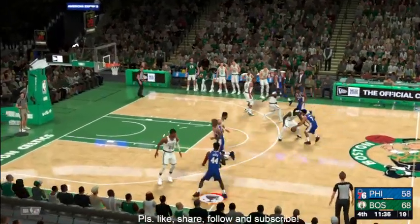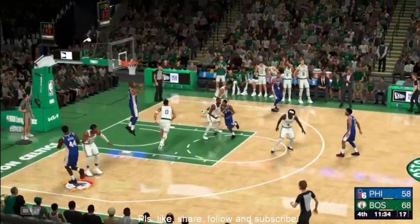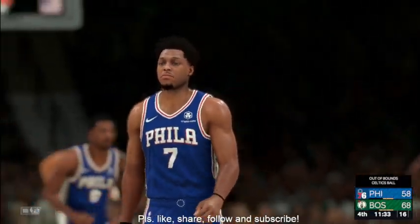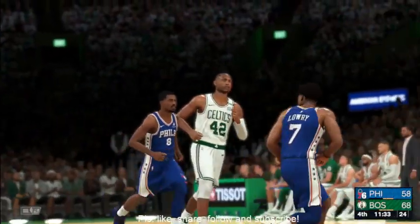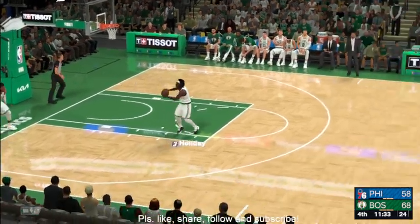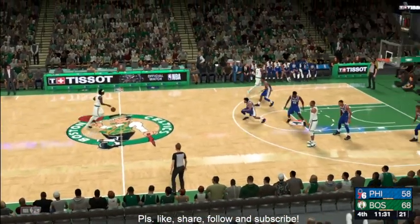Horford is such a tremendous passer as a big man. Wow, does he get work done offensively. Out of bounds, Boston takes possession. You know, simply stated, you have to take care of the basketball, and they don't on that possession. The Celtics shooting from the field, 44%, not bad.